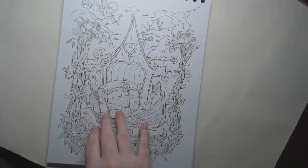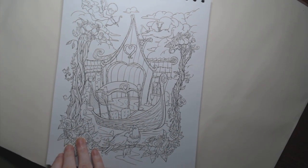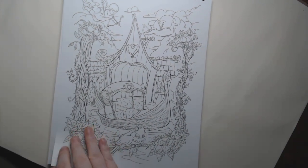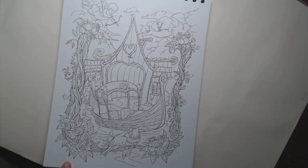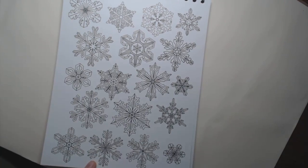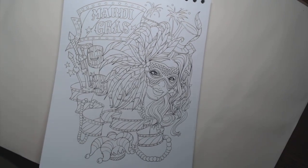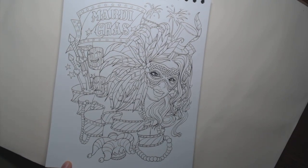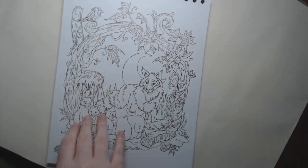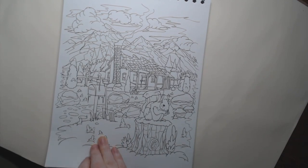Like I said, their paper tends to be very, very smooth paper. Fairly thick paper. I don't know, the paper in this one almost feels a little thinner than my other Colorit books. I'm probably crazy thinking that, and that's probably not the case, but it does feel a little thinner to me. It's still super smooth, and it still will take, I think, markers very well.